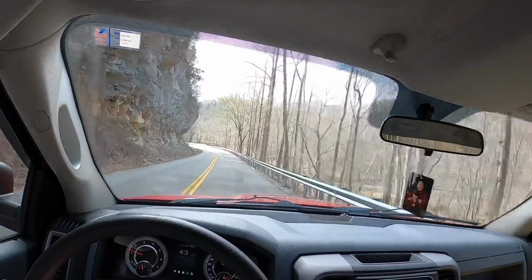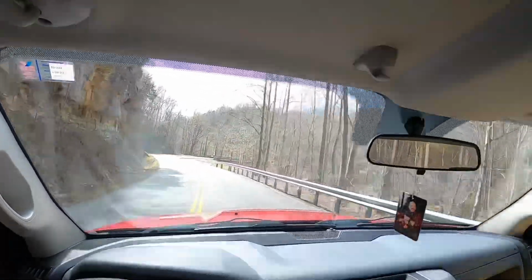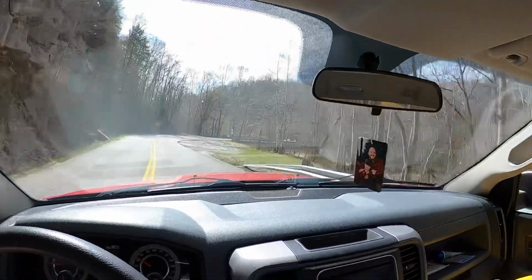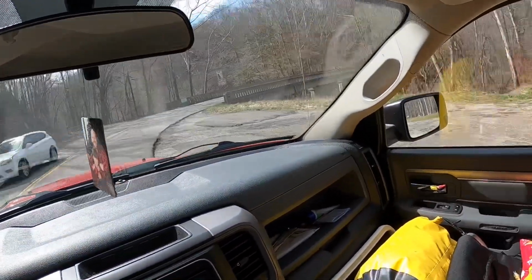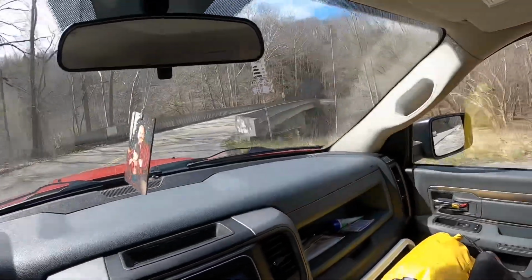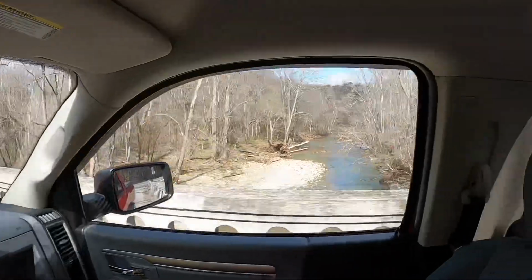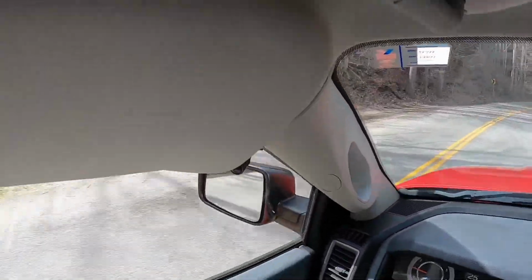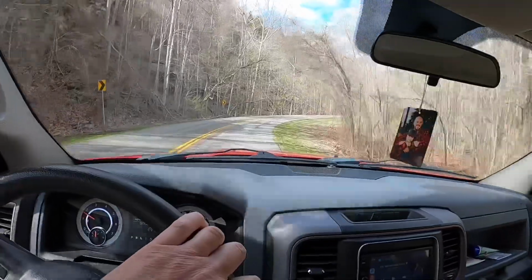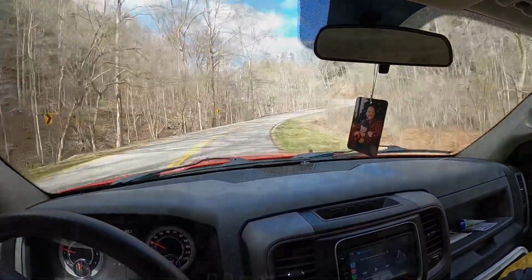And like I said, there's areas to park. You can park here and go down to fish the creek. You can see that right there. And you can also park on the other side of the creek. That's the creek itself. There's a spot right here that you can park. Like I said, I don't know exactly what's there, how deep it is or anything, but that's it.